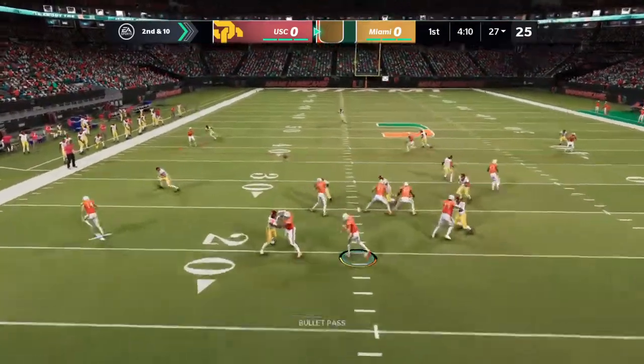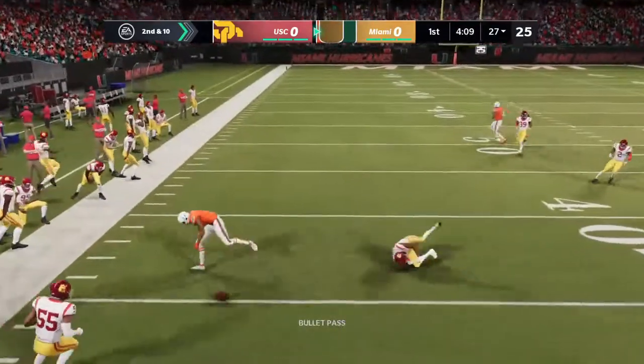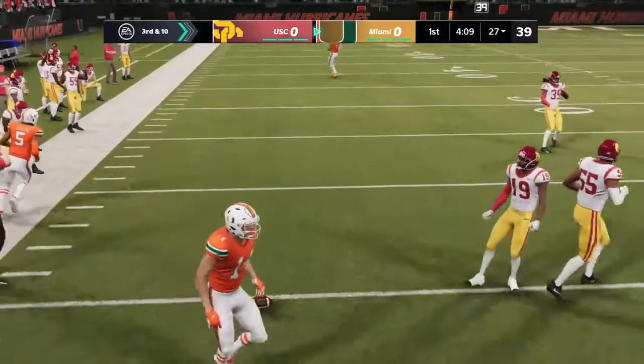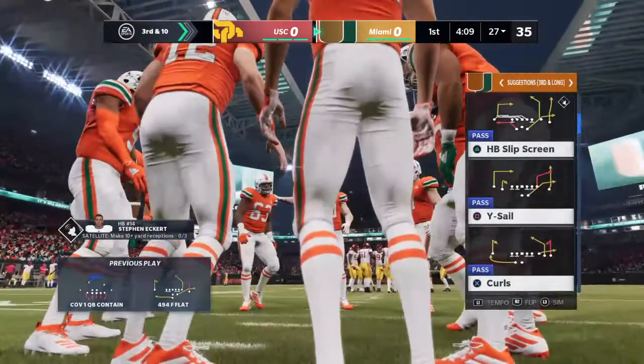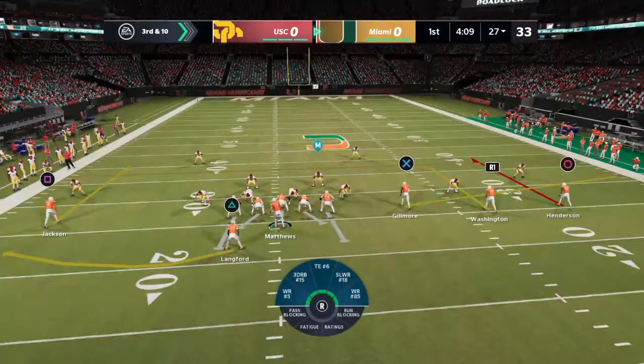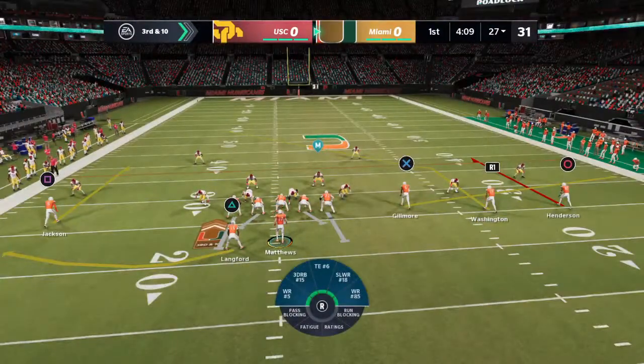Throwing again on 2nd and 10. Matthews, and that is incomplete. A lot of force bearing down on him there. He could not hang on. It's 3rd down. Now they face a 3rd and 10 after back-to-back incompletions.